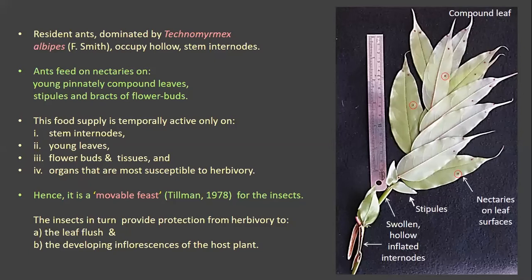So those are found in young regions of the plant. Therefore, it's called a movable feast because as the plant grows, the young parts of the tree move, and therefore these nectaries and other food supplies also move further up. So those are the invertebrate populations. The insects in turn, in a mutualistic relationship, provide protection from herbivory to the leaf flush and the developing inflorescence of the host plant.